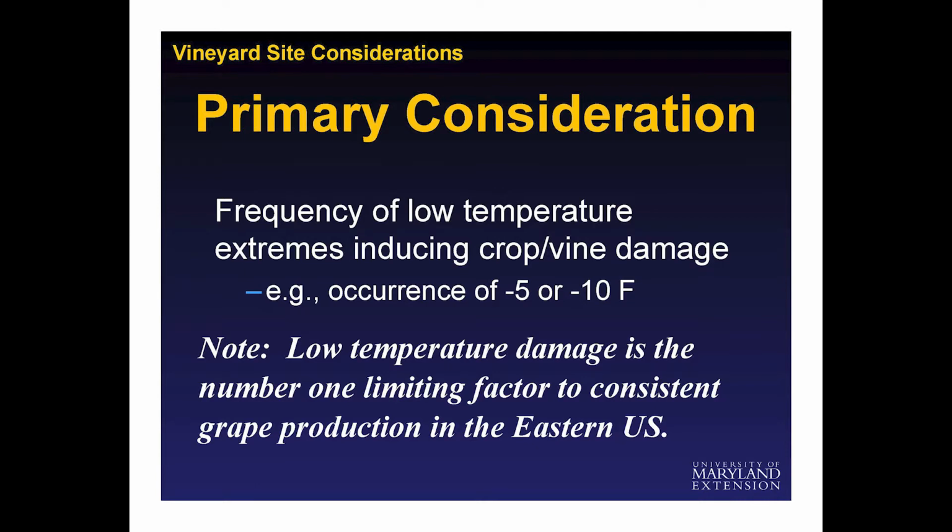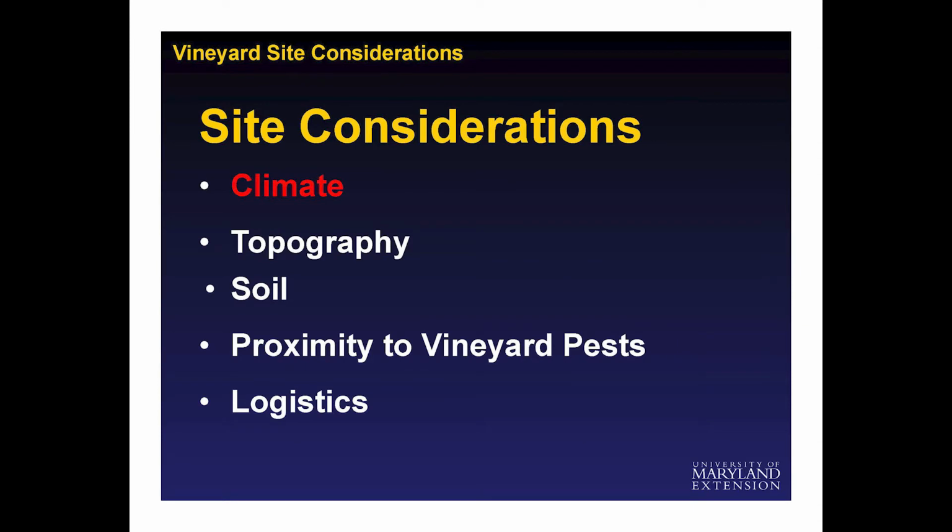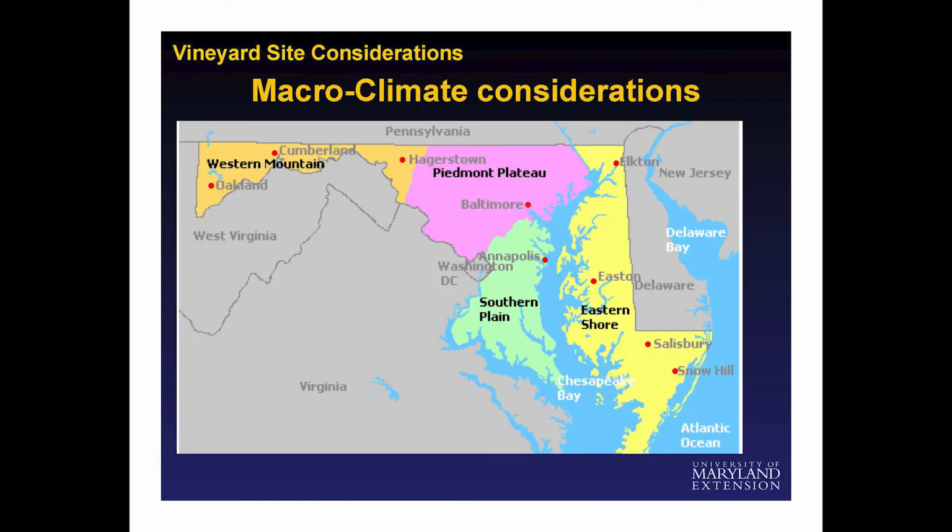How many times in a 10-year period do you get below zero, or do you get to -5? That's going to be your limiting factor for consistent production at your site. So we'll look into that and see all the different effects. All these work together to show you the survival of the vines and the quality of grapes. So we'll go through each one of these independently here.